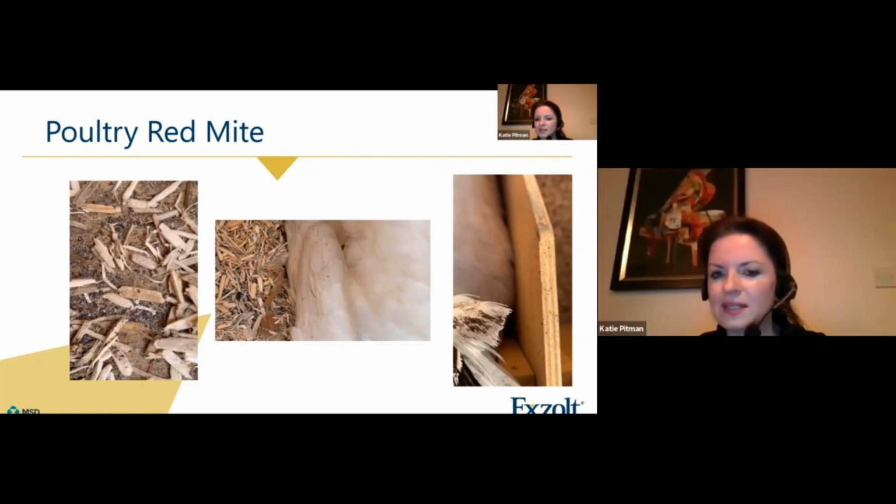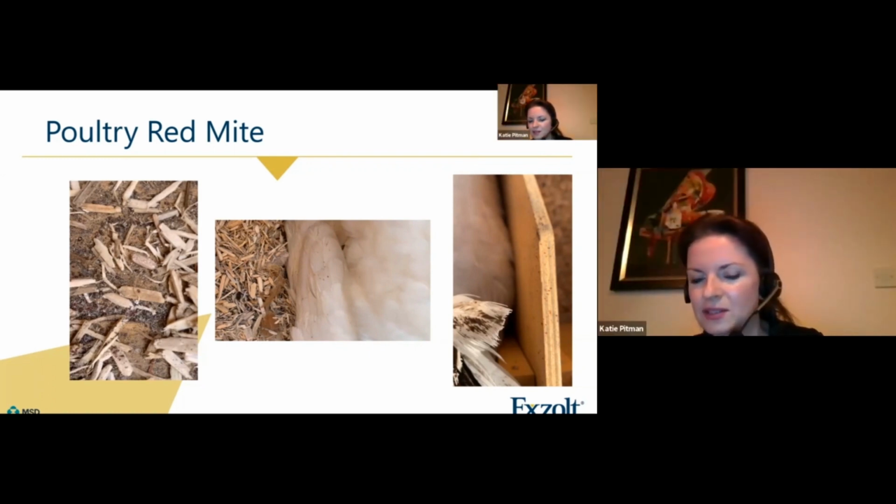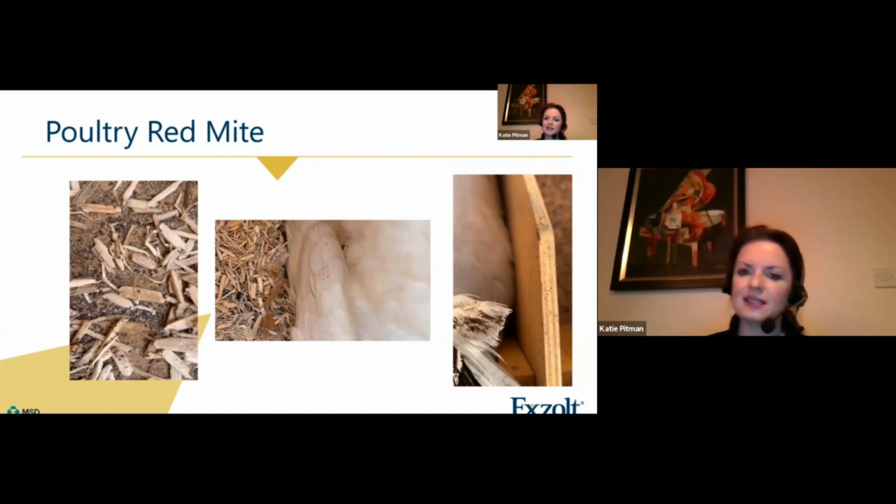I think there was a question on the chat there about does it treat other species as well. It's actually licensed for northern fowl mite. Now they look quite similar to red mite, but they actually live on the bird. So they're the kind of things, if you lifted a bird and there was a lot of mites on them, that would be northern fowl mite.